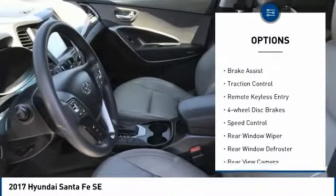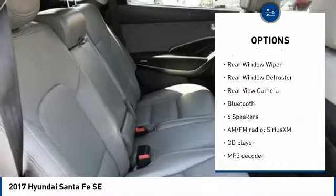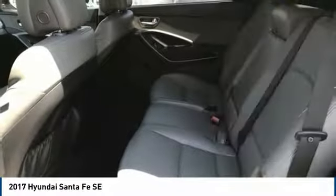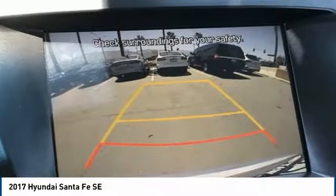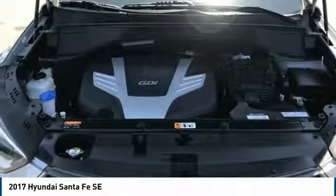Here are some of this vehicle's great options: electronic stability control, brake assist, traction control, remote keyless entry, four-wheel disc brakes, speed control, rear window wiper, rear window defroster, rear view camera, Bluetooth. Your new ride is just a phone call away.